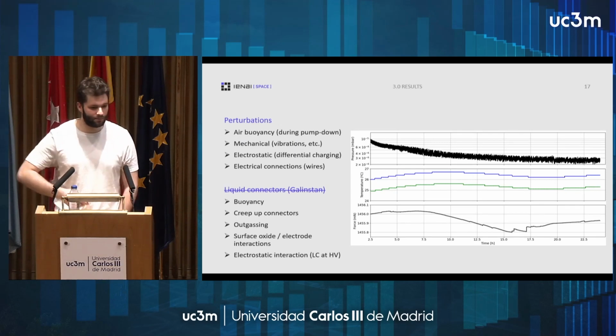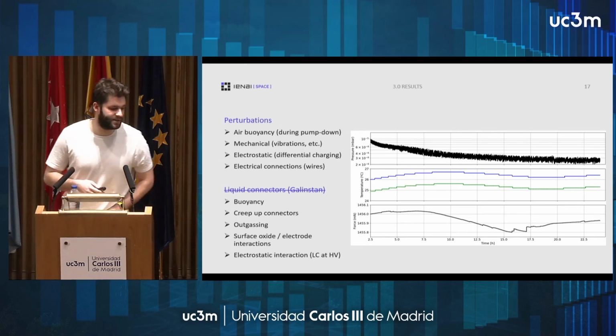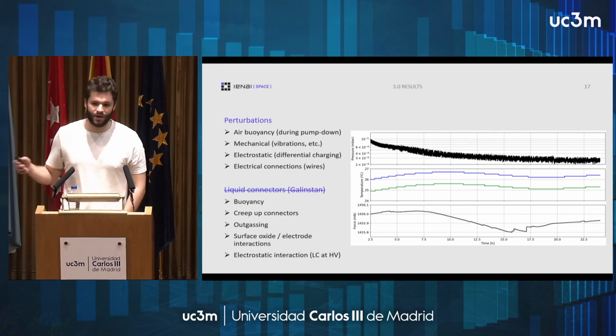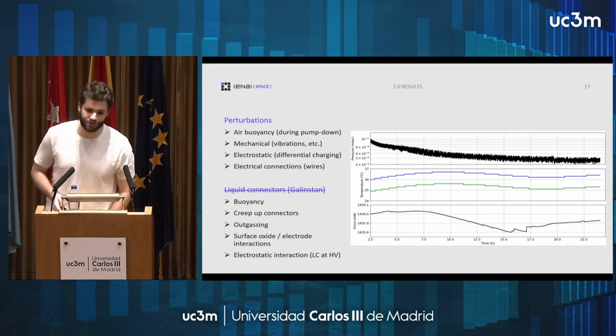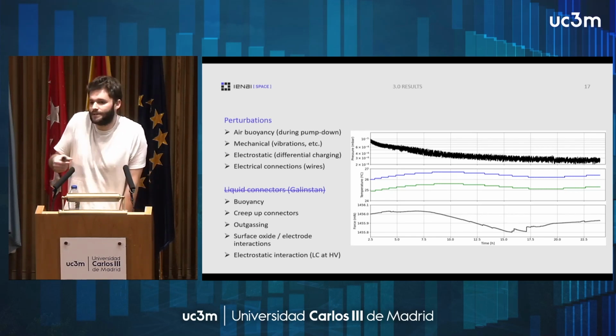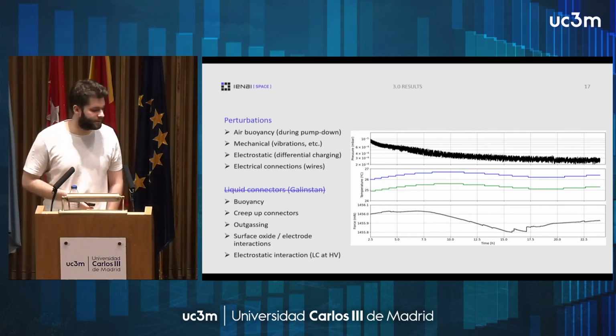So basically, the main perturbations that affect the measurements in these ranges are, well, first you have air buoyancy, but this goes away during the pump down, of course, in vacuum conditions. You have other mechanical perturbations, electrostatic, if you may have differential charging, so all these things you have to take into account. The main issue is you need actual physical electrical connections for the thruster.